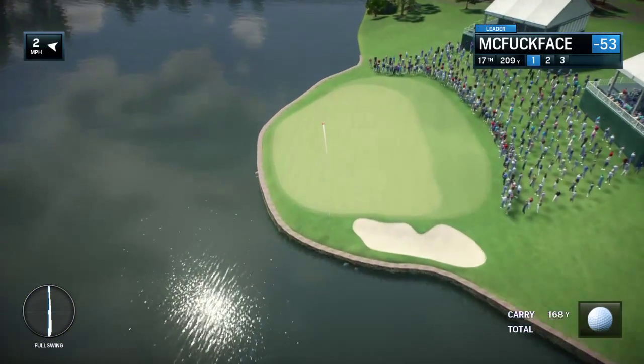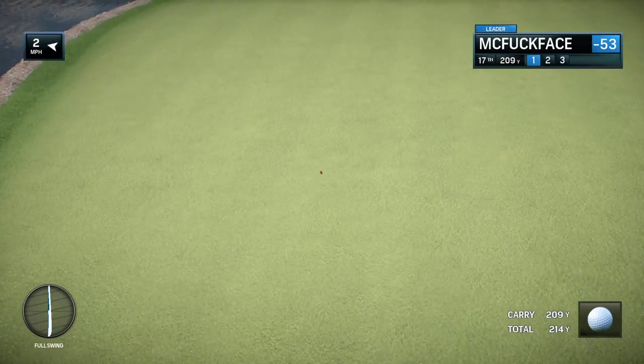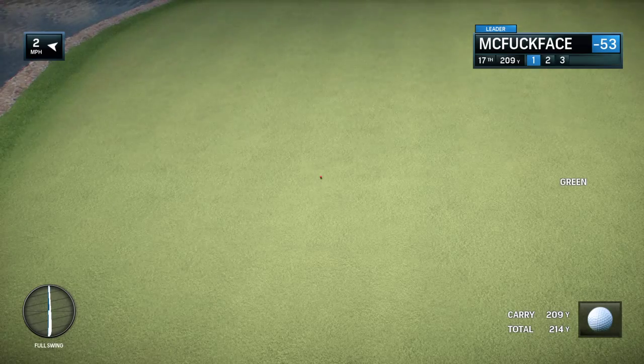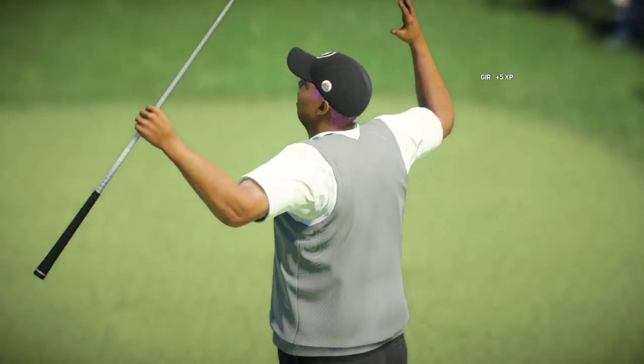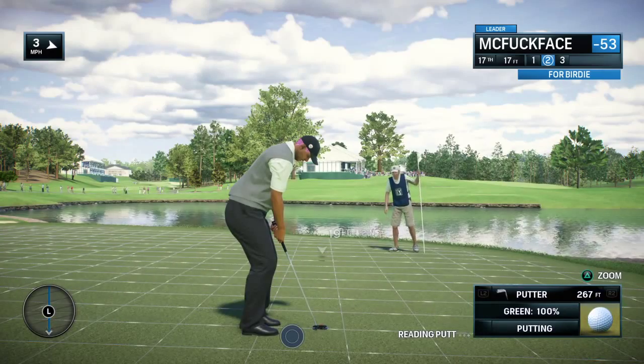Appears to be a smart shot, Frank. Yeah, no problem here. That's going to fly all the way. Now that's how you play the game right there. Knock it on the green and give yourself a good look at birdie. That's at sneaky distance.